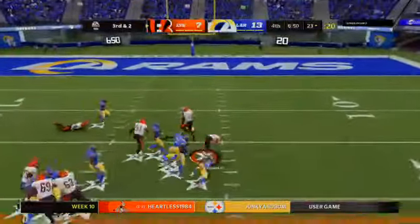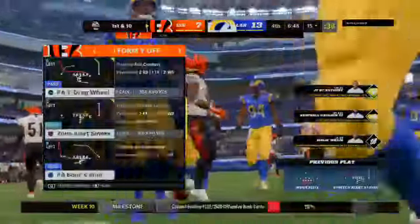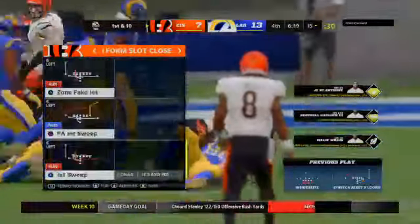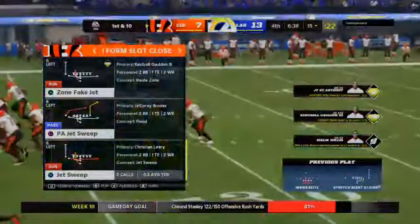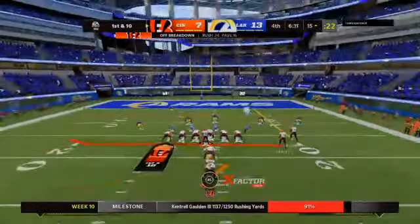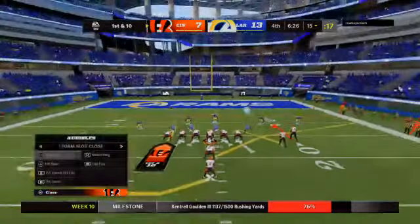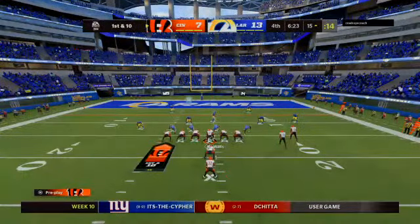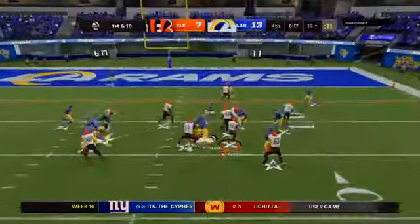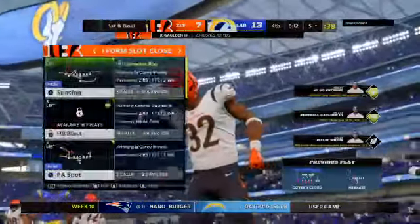Now a handoff looking right. And he picks up the 1st down yardage as he takes this one down to the 15. 102 yards rushing for him so far as his terrific season continues here. Line of scrimmage, the 15. It's 1st and 10. And to give this time to the tailback. And able to get him down, but he does reach the 5.